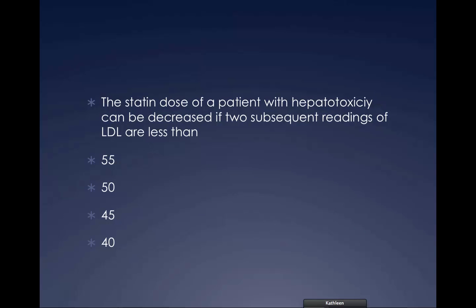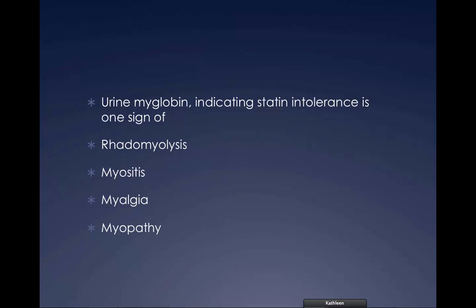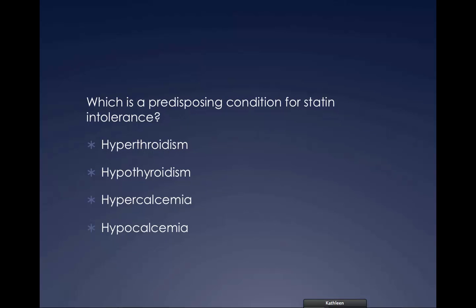The statin dose of a patient with hepatotoxicity can be decreased if 2 subsequent readings of LDL are less than 40. Urine myoglobin indicating statin intolerance is one sign of rhabdomyolysis.